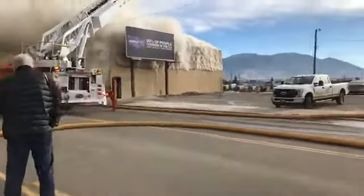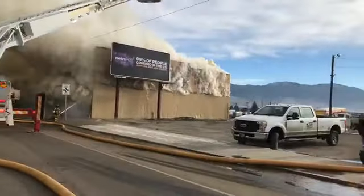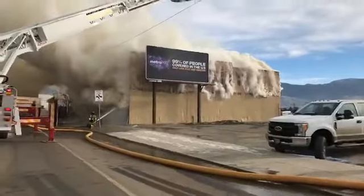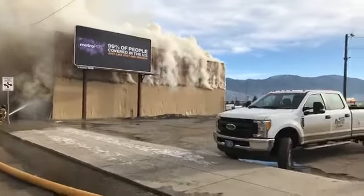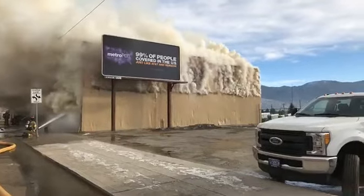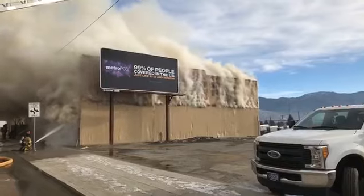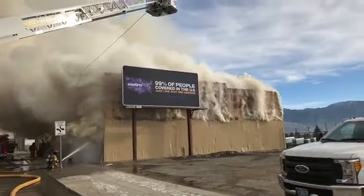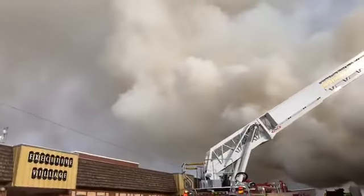Creating a massive plume of smoke. Here you can see, folks, they have sheet metal siding on the side of the building. And if you notice the intense heat, it's actually discoloring the sheet metal and going through the sides. Just a massive amount of smoke here, folks.